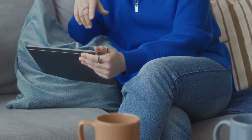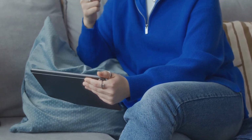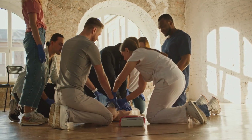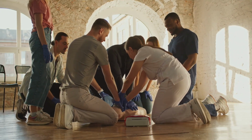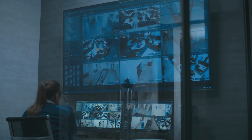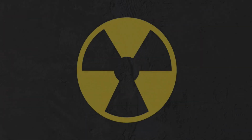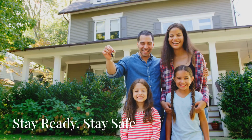Keep learning, stay updated on new techniques and gear. Involve your family in every review and drill. The more you rehearse, the calmer and more effective you'll be in a crisis. Complacency is your enemy. Constant vigilance is your ally. Your mind is your best survival tool. Keep it sharp, stay ready and you'll always be prepared.